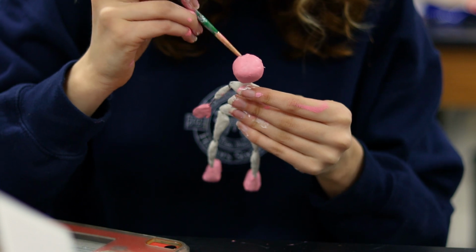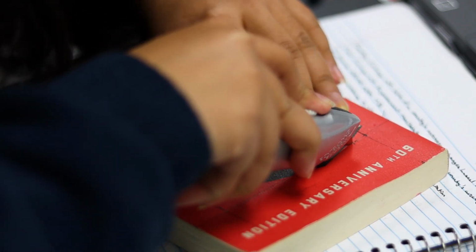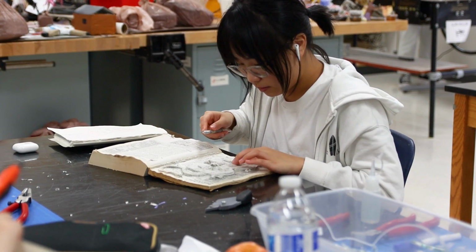Something I learned in art that I'll use for the rest of my career is the brainstorming part to create a final product. I find it's really helpful to have many different ideas and then take one and flesh it out to something I'm proud of.